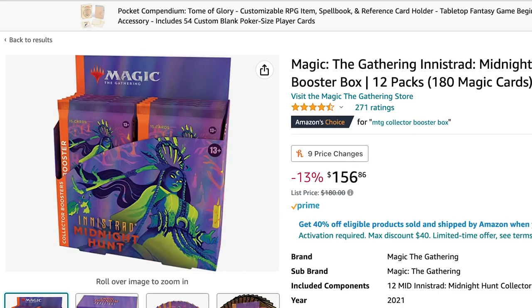Another collector booster box, we have Innistrad Midnight Hunt. 13% off going for $156.86. So around a $24 difference from the listed price.